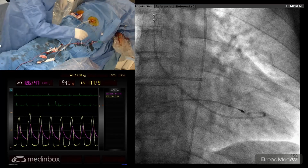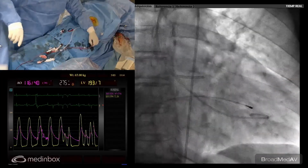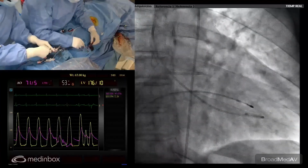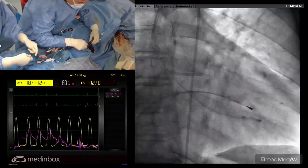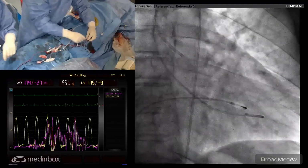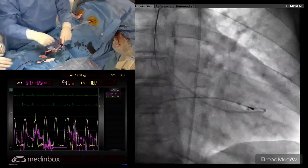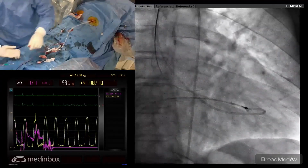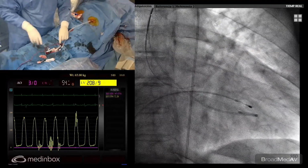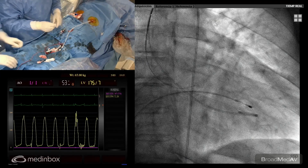Okay. Give me a wire. Let's change for the Amplatz. This is a long wire. Why I'm using the other brand is because these catheters, the other ones, sometimes you have problems to advance.